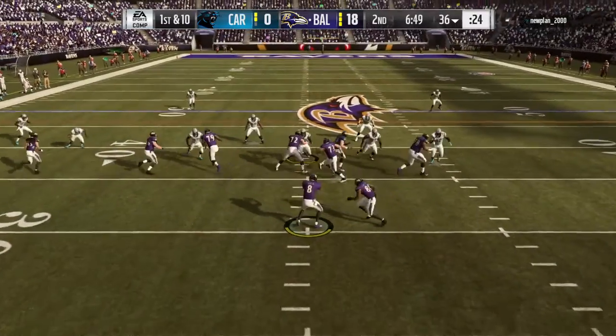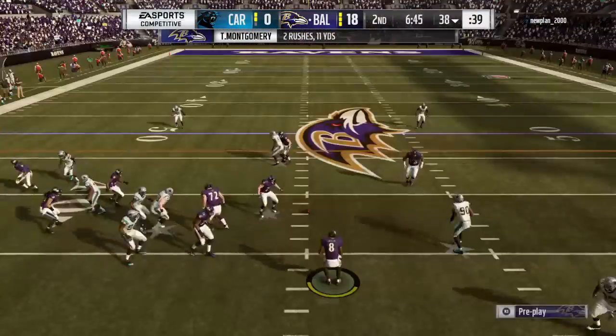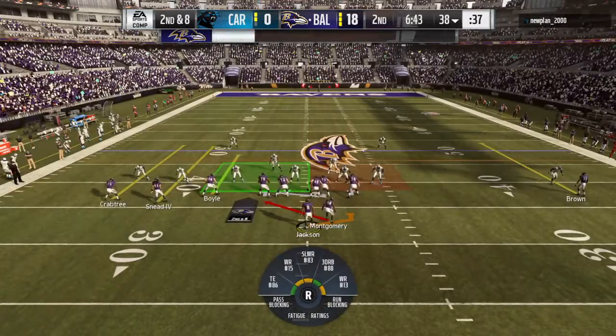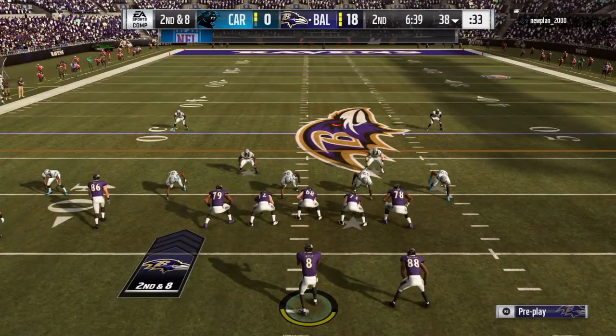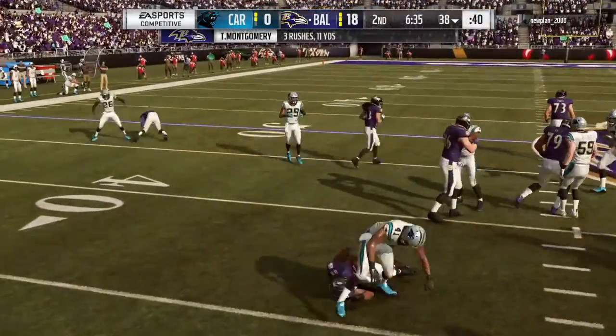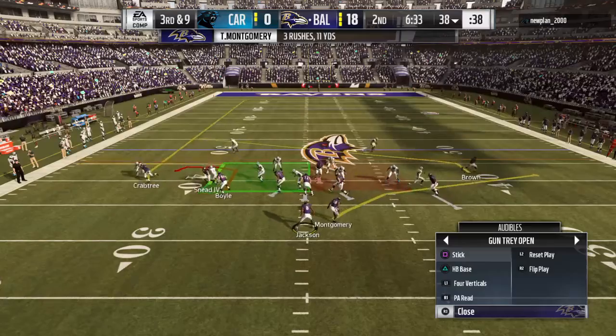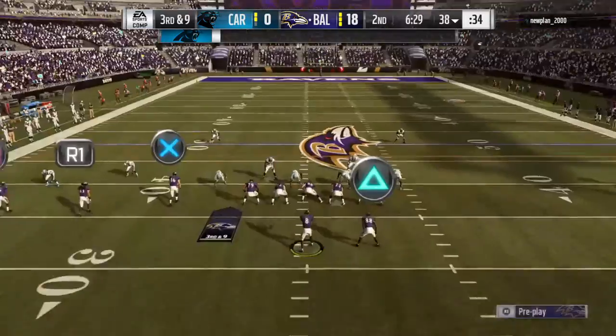Here we go now. Green 39. To Montgomery to begin the drive. And the hole closes quickly there. He gets maybe a couple up to the 38. And the big fella stuffed that one up in a big way. I think doubling him has to be a priority because you can't move up to the next level if you don't take care of him first. And he's stopped immediately there. Captain Munnerlyn, the one who made the stop.